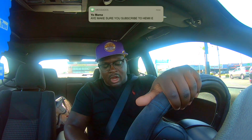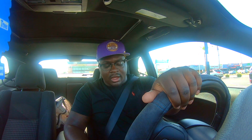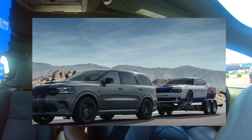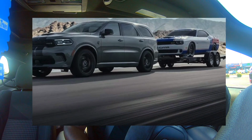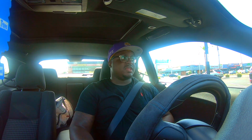But let's get into the video. First car I want to talk about is the 2021 Dodge Durango SRT Hellcat, man. 6.2 liter V8 engine. Comes with 717 horsepower and 656 pound-feet of torque. You can't complain with that, man. It's an SUV, so it's going to be a little bit heavier, but that's a lot of power and a lot of torque for an SUV, guys.